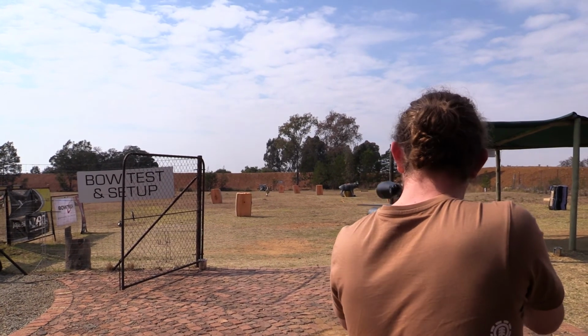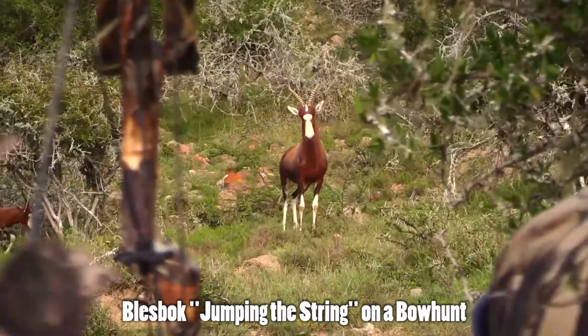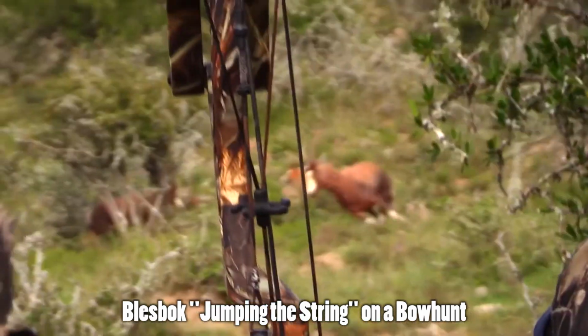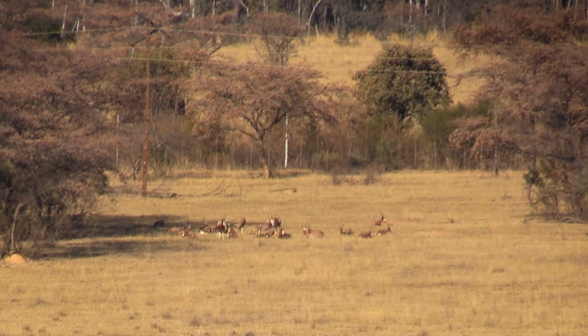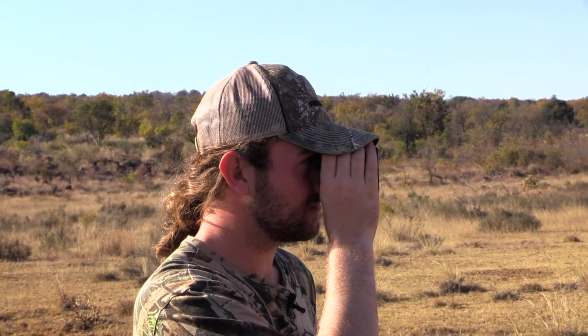Because this gun is fairly loud, there was quite a bit of concern that the animal might jump the shot. In other words, hear the shot and react before the arrow makes contact. I really wanted to get in as close as possible. Finding the animals was not the tricky part. Blesbok are generally out in the open, so we found a herd pretty quickly, but getting within range was a whole different story. And being from a different part of the country, this was terrain that I wasn't quite used to either. Yes, it's amazing here.